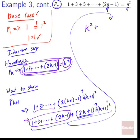Oh, and we want to show that this is true, so it's a question mark here. We don't know for sure that it's true yet. It's up to us to show that it winds up being true. So plus what remained there, 2k plus 1, is that equal to k plus 1 squared?